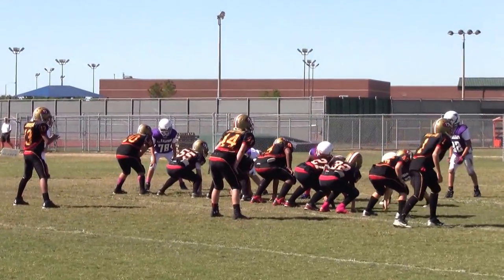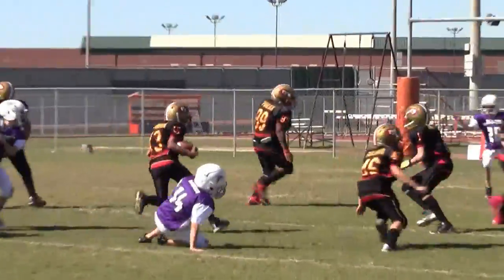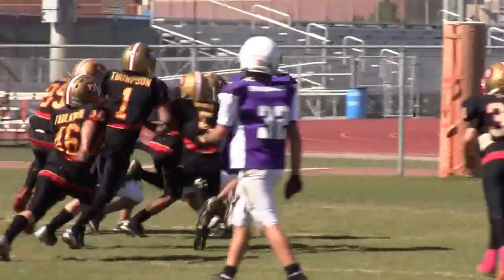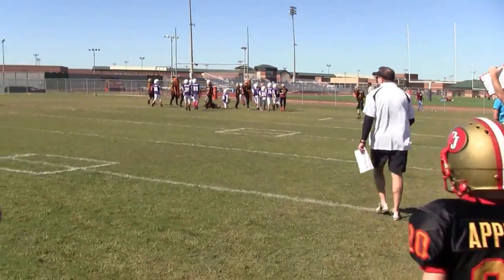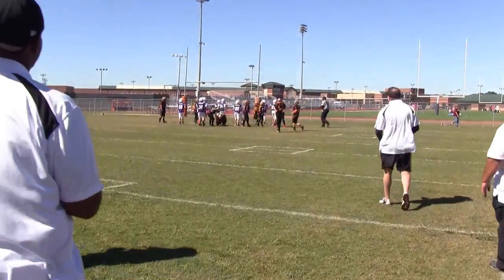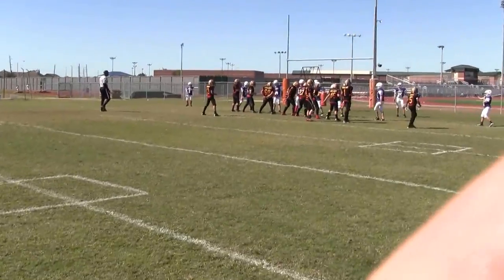Scatter! Go, baby, go! Touchdown, baby! There you go. There we go. That's how you go to work. That is a first and goal. First and goal on about the 1 or 2 yard line of the Falcons.